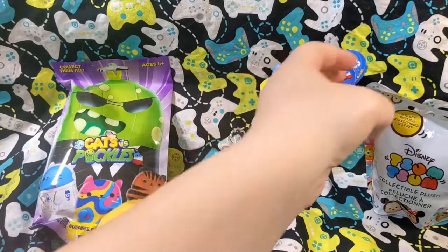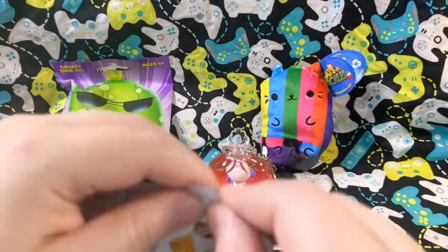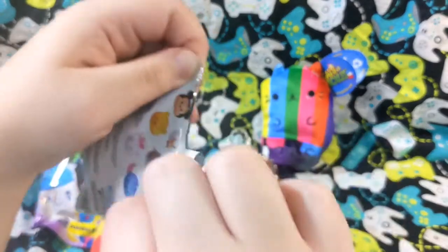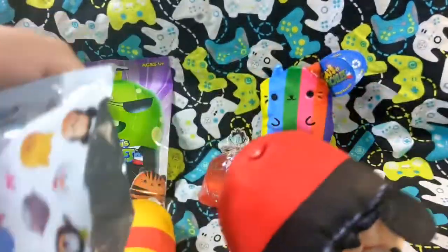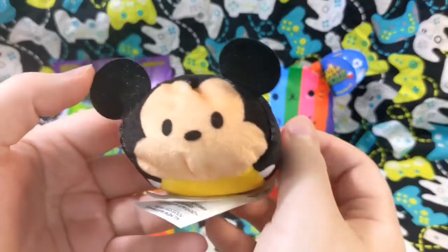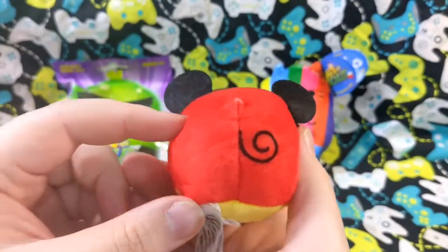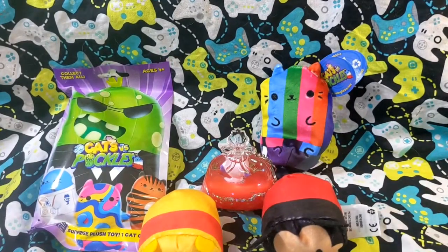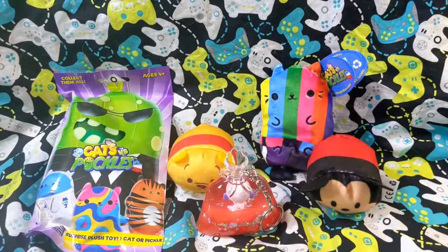Okay, let's do the last Tsum Tsum. The other two I'm going to save for TikTok and junk. So if you want to see them, they're going to be on TikTok. We got Mickey. I was like, he's not Minnie. I don't think it's Minnie. I'm like, oh, he's so cute. Oh, look at the tail. Very, very cute. Okay. So you can't even see them. I'll scoot you back there then.